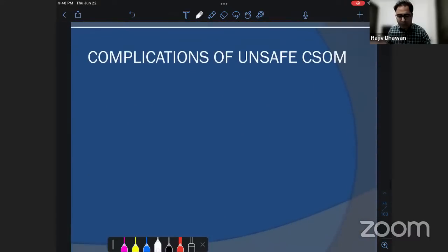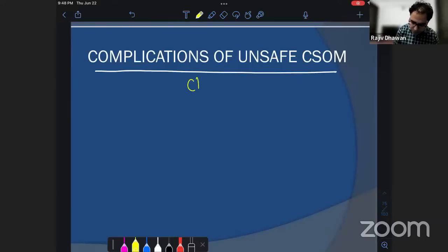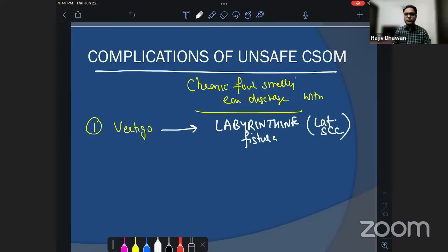Right. There are 4 MCQs of unsafe CSOM. Everybody write down. Chronic foul smelling ear discharge is the primary problem. Number one, with vertigo: if vertigo is there, the answer is labyrinthine fistula, which is a fistula of the lateral semicircular canal. Vertigo.